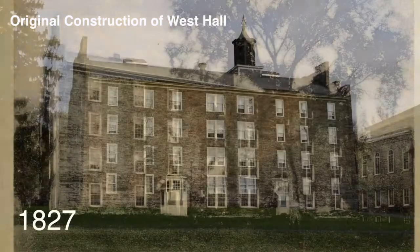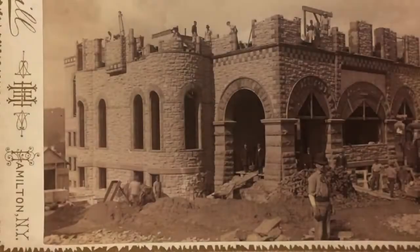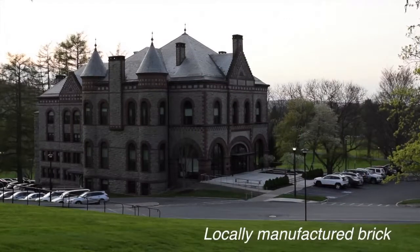West Hall was built in 1827 by Daniel Haskell. The building used stones from the local quarry for construction, as well as labor from both students and Irish immigrants. In the original construction of James B. Colgate Hall in 1874, which is now our admissions building, the walls were constructed using locally manufactured brick.